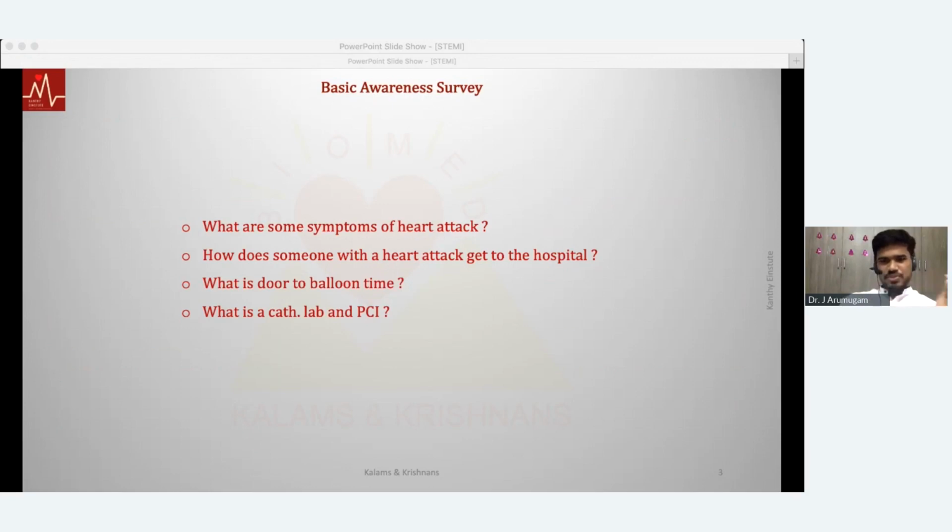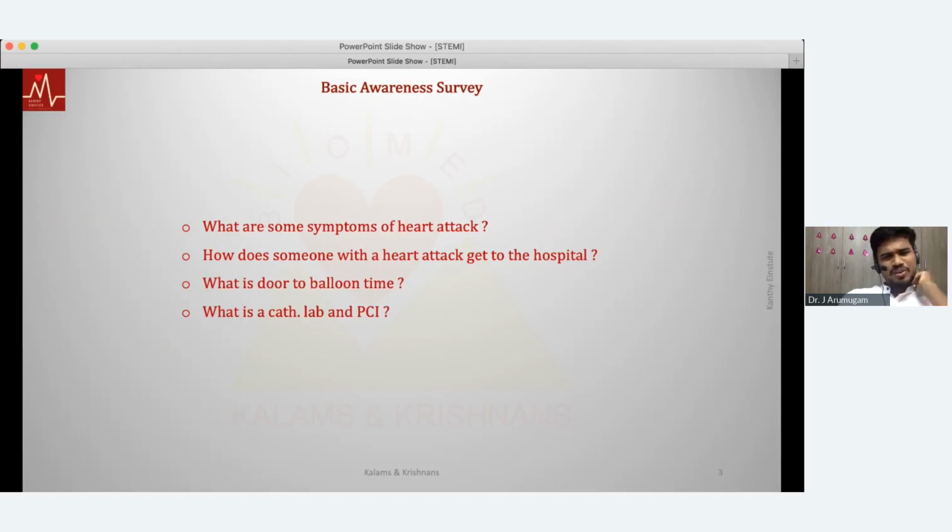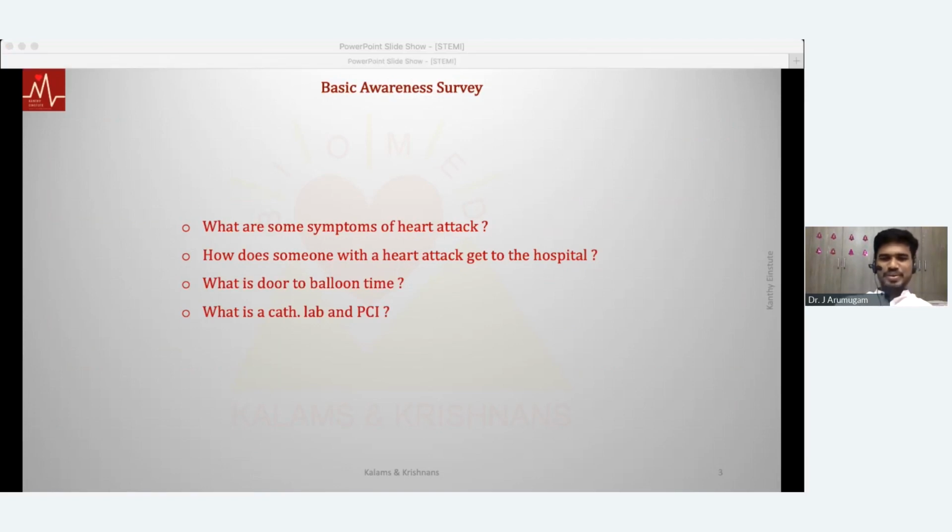This is all to set the stage for where things are. There is something called door to balloon time. Does anyone know what door to balloon time is? There is also something called a cath lab, and then something called a PCI. Do any of you know any one of these three? Of course, we can quickly Google and see what these things are, but one of the things you will get by the end of this presentation is at least basic awareness of some of this medical jargon.